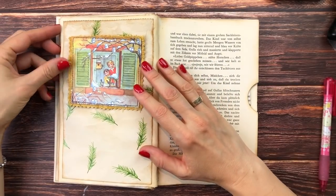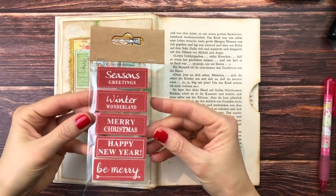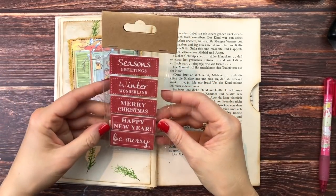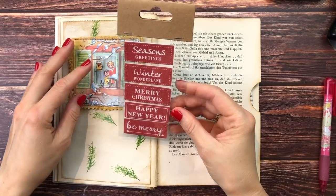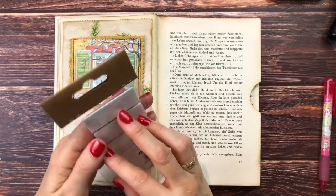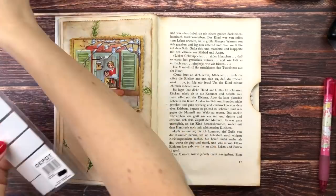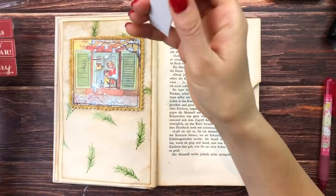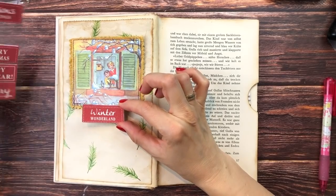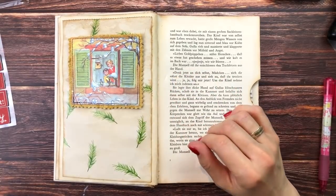What other elements can we add? I have these stickers for such a long time, and the red would really work well with this red. So I'm thinking maybe we could add one of these. Winter Wonderland would be a cute one because they're looking outside into the snow. Yes, that would be very cute. But it's still kind of plain, isn't it?